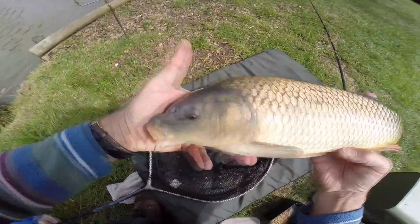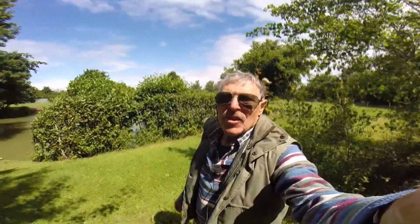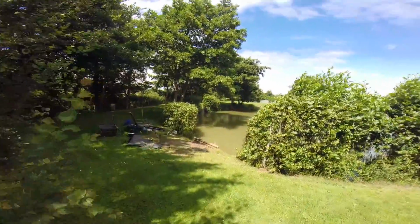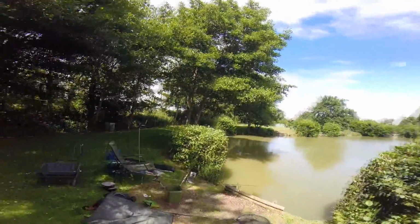Nice, crisp, clean-looking common. Well, the wind's got us battered, and we've moved right down the other end of the lake. You just can't fish up there. It's just an absolute go. And we come down. I think his peg's 9 and 10 in the corner. Craig's going to see if he can find a bream or tench.